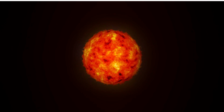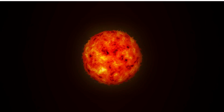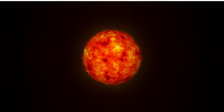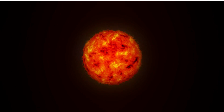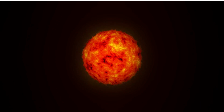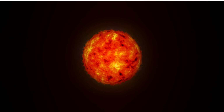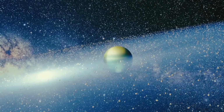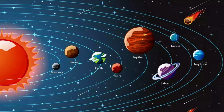The sun formed in a cloud of gas and dust about 4.6 billion years ago and has another 5 billion years to go. Its immense gravitational pull holds the solar system together and provides the energy necessary for life on Earth. The sun's surface is covered in dark spots known as sunspots, and it releases a constant stream of charged particles called solar wind. Moving on to the planets, we have eight in our solar system.